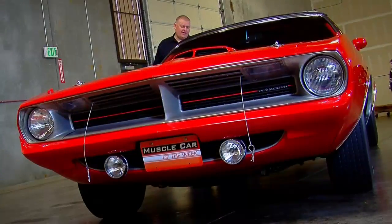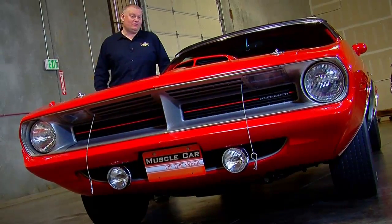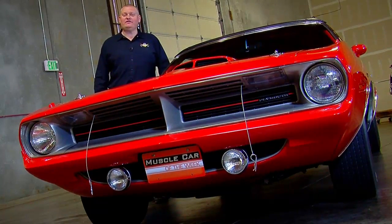I know what you're thinking. How can these guys possibly top the very first Hemi Cuda convertible ever built? Well, we've got a few tricks up our sleeve, and you'll have to wait till next week to see what happens then.